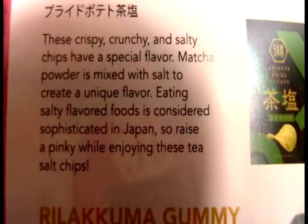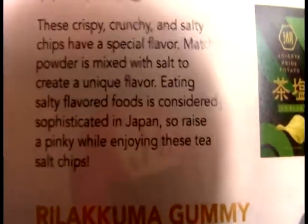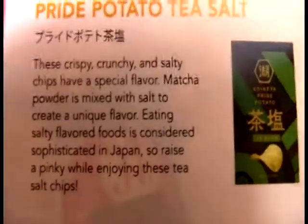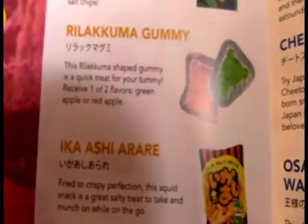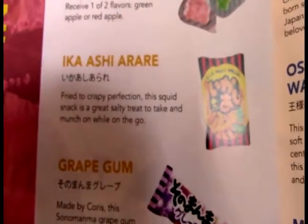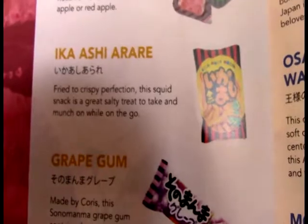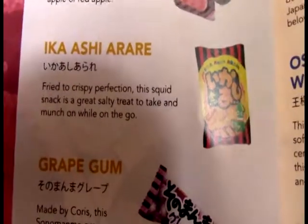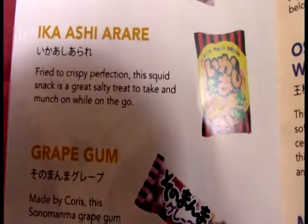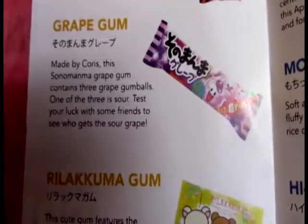Guys, if you had a mini crate, you had the fried potato tea salt. Now, guys, you might have been wondering what tea salt is. It is green tea and salt. We didn't like those. The Rilakkuma gummy that we decapitated, quite good. The Ika Ashi Arare, this is a squid snack. It's probably Arare. Ika Ashi Arare.